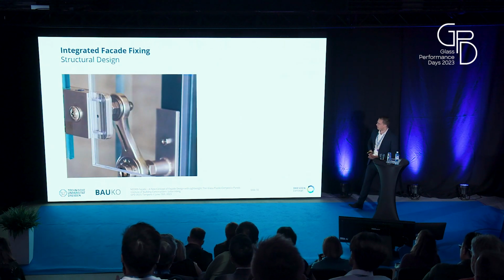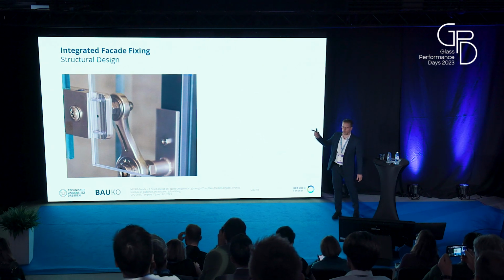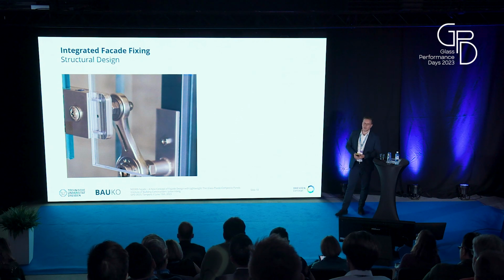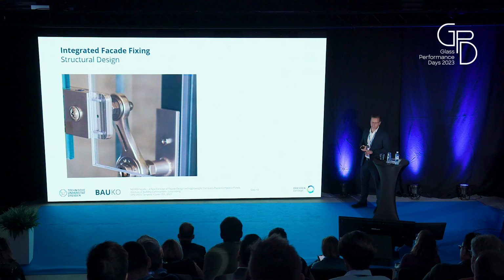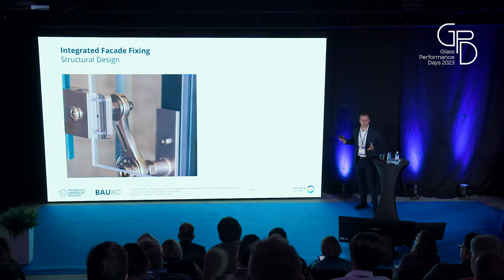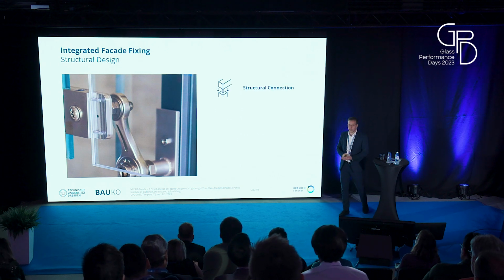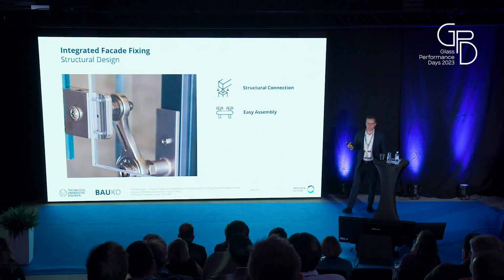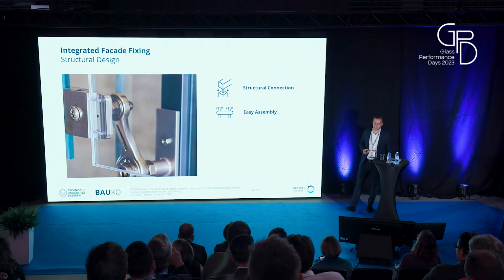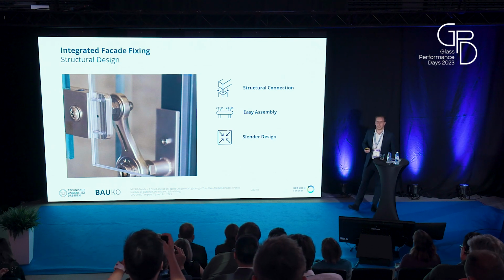We can see here a final design. So we have a transparent adhesive that is used. It was filled on the back plate here with a small hole, and the 2 fasteners that are directly integrated into the PMMA interlayer core. So we have a transparent adhesive joint and the mechanical connection combined in this facade fixing. It can be customized, of course, in size and according to the substructure. And in total, we have a structural connection that was developed here. It allows for an easy assembly later on site because we can prefabricate these fixings and directly integrate it into the core. We have a slender design. This can be seen later in the case study.